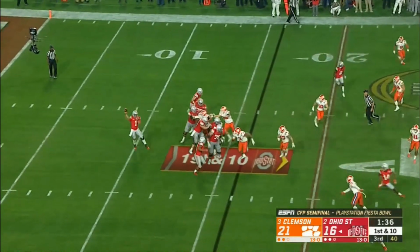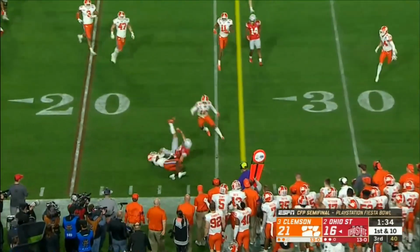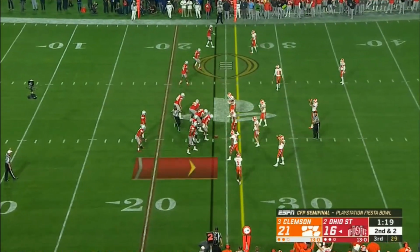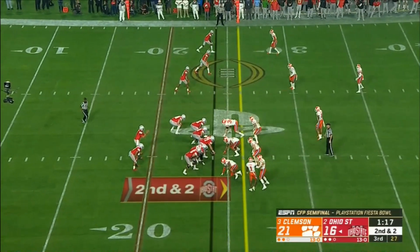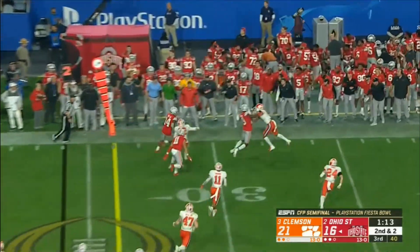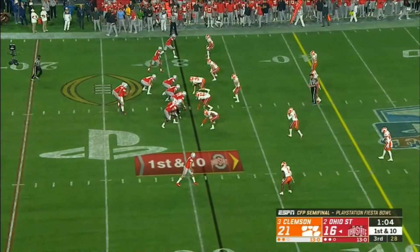So Fields needs a spark here. Finds Mack in the flat. Soft coverage, an easy read and throw for Fields. But here comes that tempo. So Fields has to regroup after just his second interception of the season. Finds KJ Hill. The other interception.